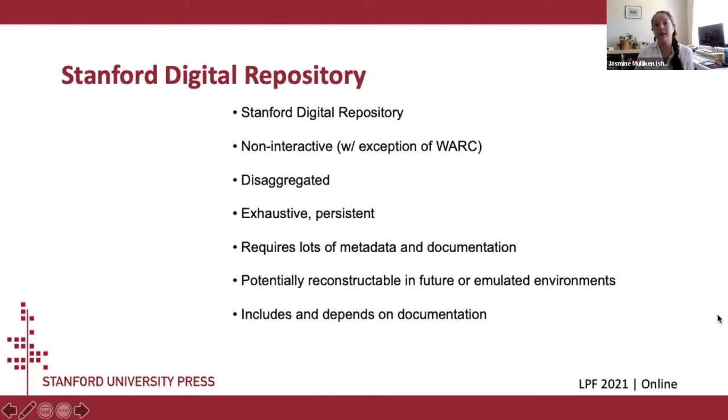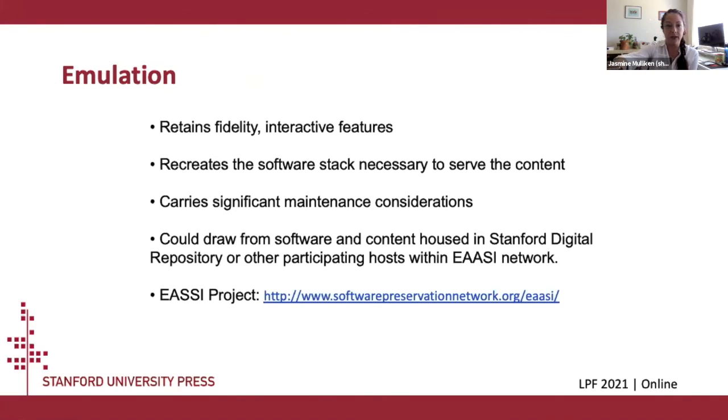Stanford Digital Repository, of course, is an institutional digital repository where we're able to take advantage of that connection between the library and the press to preserve the code and the files, multimedia, and all of that. Again, emulation is another strategy that we are exploring and testing. It involves making disk images of a project and then spinning it up in an emulator. So similar somewhat to the way people are able to experience old Nintendo games or something now.